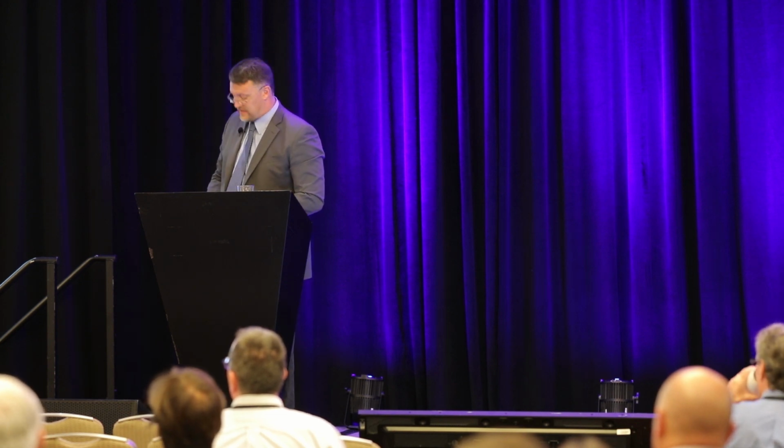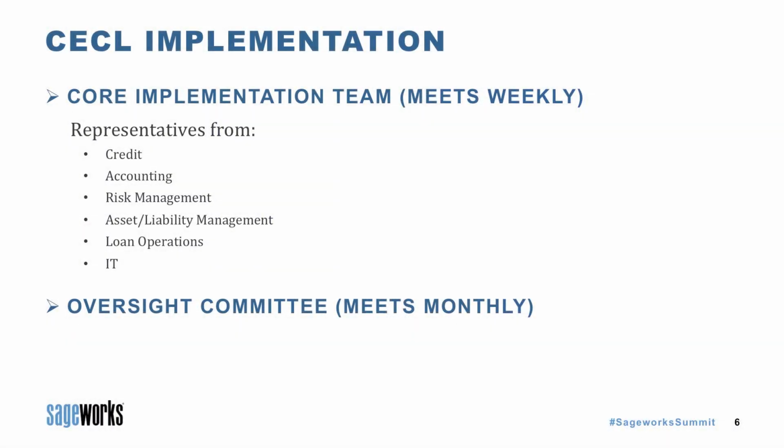So fast forward a couple of years. Early 2017, we formed a CECL implementation team that was made up of various individuals throughout our bank, and those included accounting, risk management, credit, asset liability management, loan ops, and IT, right? And then we have this side group, part of IT, called the data group, and they've actually been really helpful with this implementation. But we also formed an oversight committee that's made up of executives, other stakeholders like internal audit, maybe loan review, and that group meets monthly. I failed to mention that our core implementation team has been meeting weekly since the beginning of 2017. So we've been working pretty diligently on a number of things, and I'll get into that here in a minute.